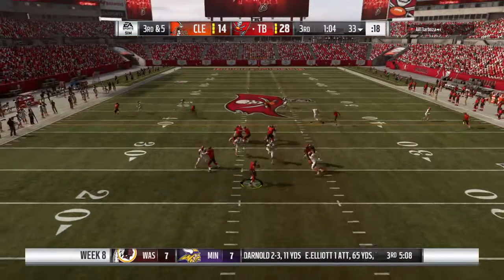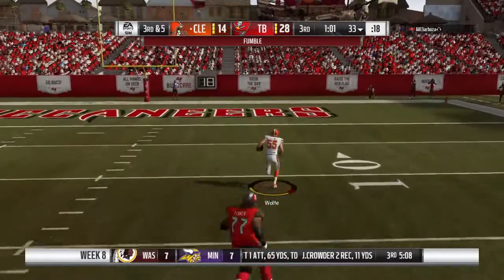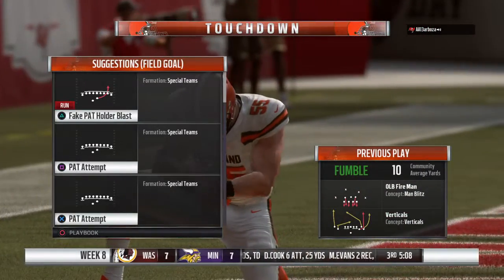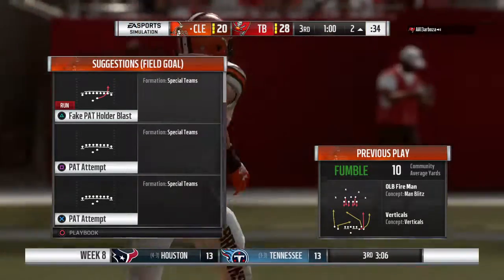From the gun on 3rd down, Wilson hit. It's loose. It's out. Fumble. And this is picked up by the Browns. And he's into the end zone. It's a fumble return for a Browns TD.